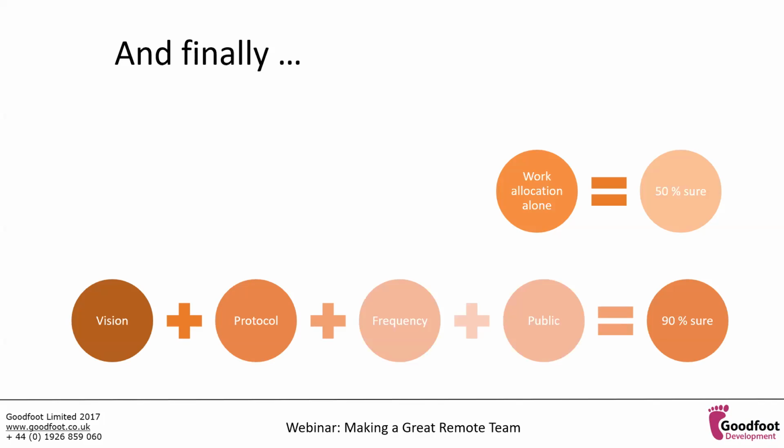If we want to be 90% effective, this is what I'm suggesting we do. Have a clear vision, we've covered that. Have a protocol and start with that, is what I suggested before. Frequent individual conversations as well as frequent short team meetings, and make work progress and problems that people are having public and available for public discussion. And that 80-20 change, 80% of the effort now on enabling the team to work, will have the effect of making that remote team great.